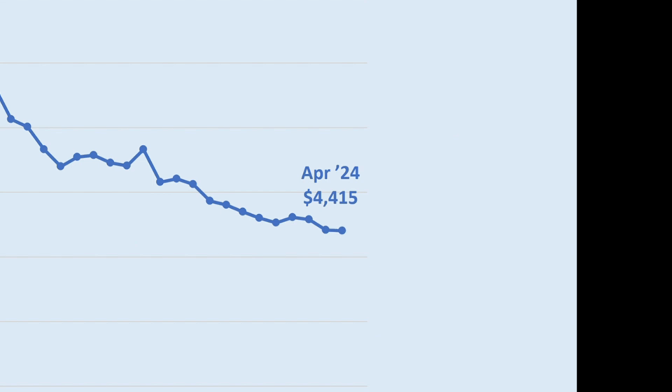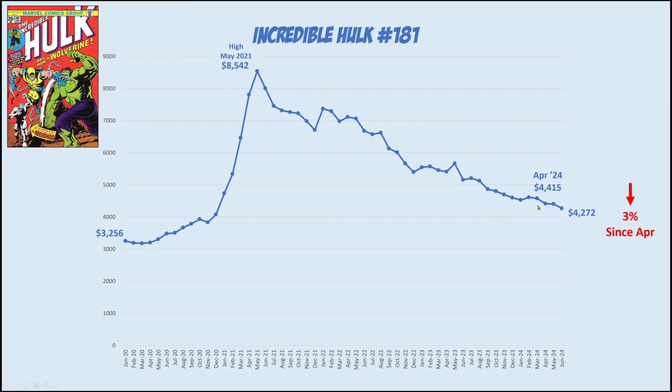Very, very slightly down. Not much, almost a push, but a little bit down. And then June, down again, a little bit more significant. So this book dropped to $4,272, about a $150 downturn there. So overall, the book is down 3%. Not huge, but pretty much in line with how things have been dropping over the past year or so.